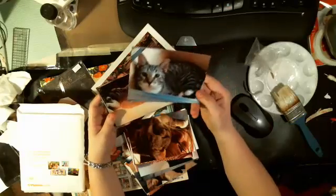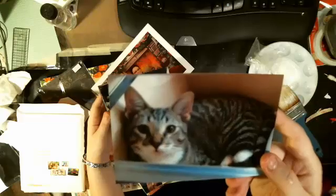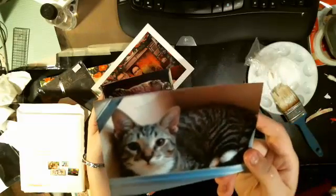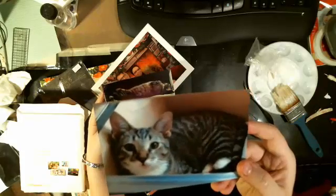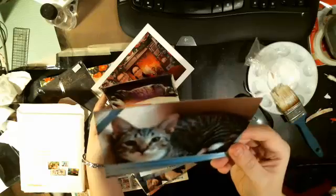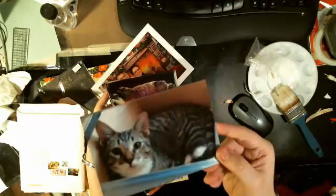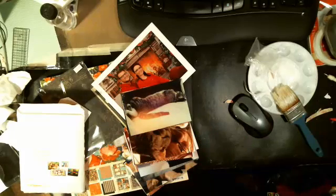This is my second favorite of Dino. I was in school when I first found him, and he curled up in the drawer of my desk, and I went, "Where'd Dino go?" And he had climbed inside of the drawer, and I pulled it out, and he was curled up inside of it.